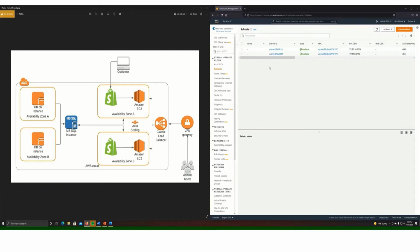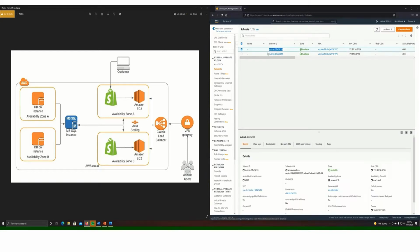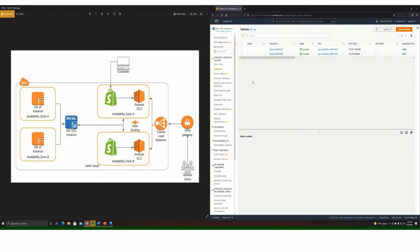Subnets. Moving on. We have our 2 subnets that are available. One's going to be our primary subnet, and one's going to be our secondary subnet. It's usually set for redundancy reasons. Let's go on. Let's look at our firewall.